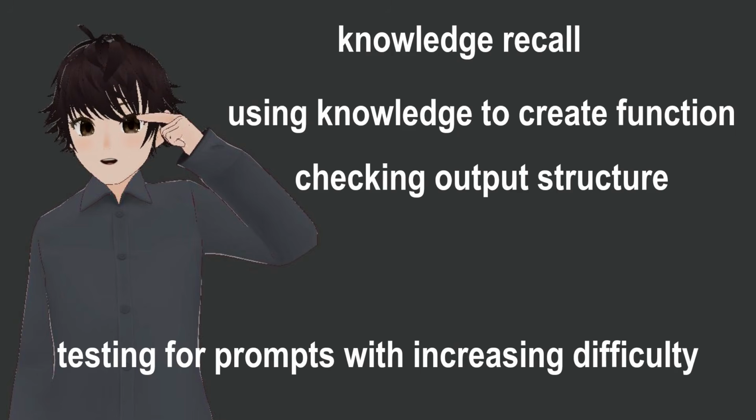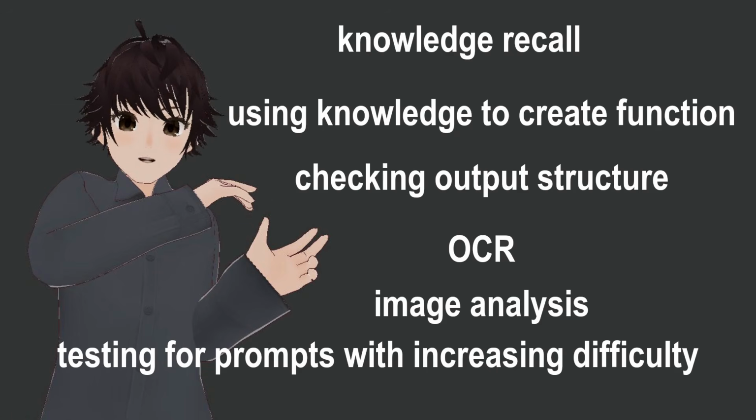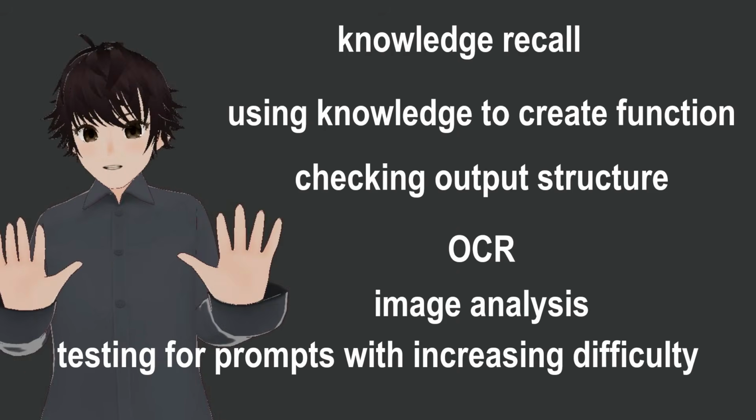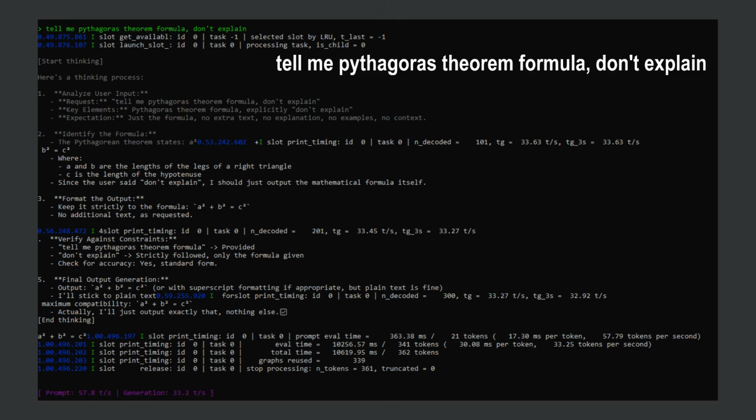Let's start with a prompt having a spelling mistake and asking it to provide simple short answers. This will test how much the model needs to think for simple answers. The prompt is, tell me Pythagoras theorem formula, don't explain. As you can see, it gave us the exact formula without any explanation, like what is A, B, and C, just like how we wanted.